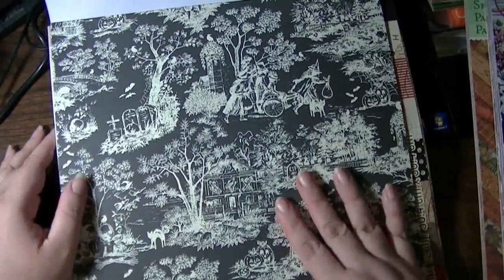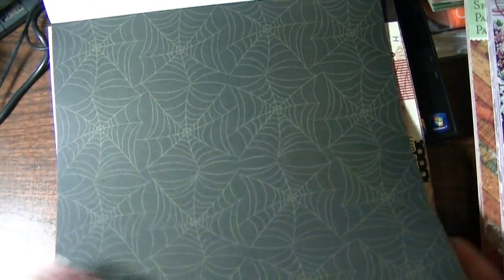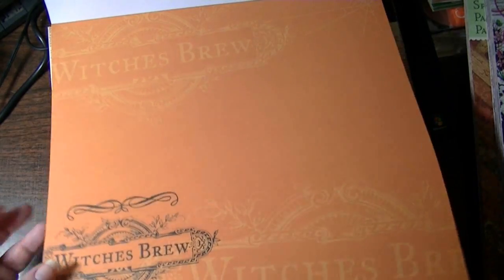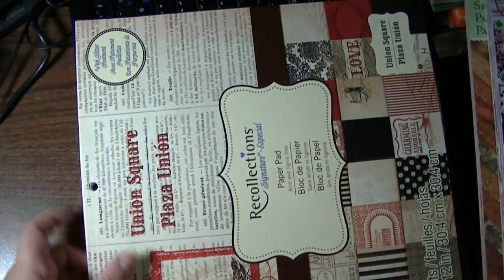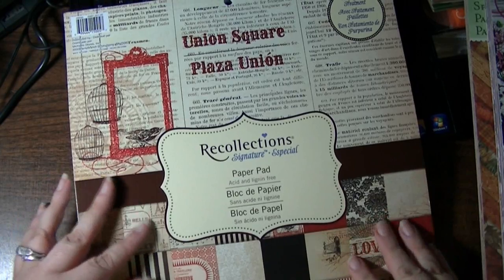I really like this one. It's so kind of macabre. Look at all the crows. Love it. The ambiguous spider web, which is brew. It looks like a beer sign, and that's all of those. So that's the Midnight Magic Recollections, and last but not least is the Union Square Plaza.